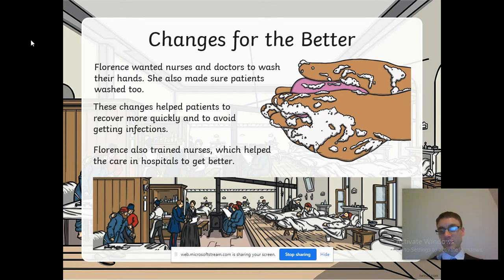So, at the start of the Victorian times, this is what I want you to think about when you compare it to modern day hospitals. They didn't wash their hands, so they didn't keep clean. Wounds got infected easily. The hospitals were overcrowded. Doctors used medicines like herbs. Okay, they didn't have a very good understanding of medicine at all and how to treat patients. So there's already five things about Victorian times that were very different to now.